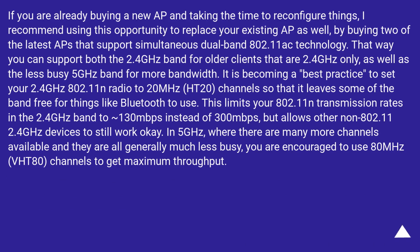If you are already buying a new AP and taking the time to reconfigure things, I recommend using this opportunity to replace your existing AP as well, by buying two of the latest APs that support simultaneous dual-band 802.11ac technology. That way you can support both the 2.4 GHz band for older clients that are 2.4 GHz only, as well as the less busy 5 GHz band for more bandwidth.